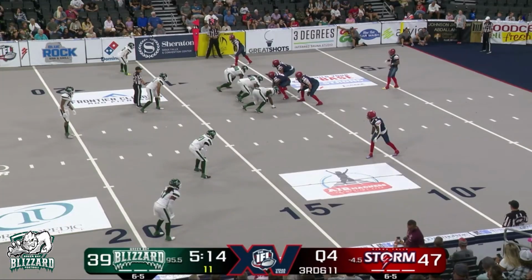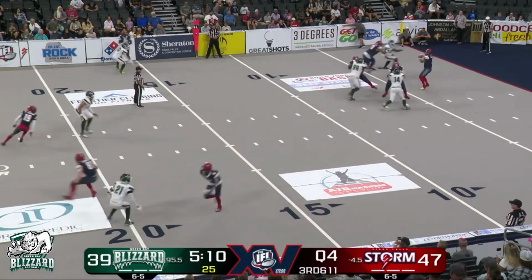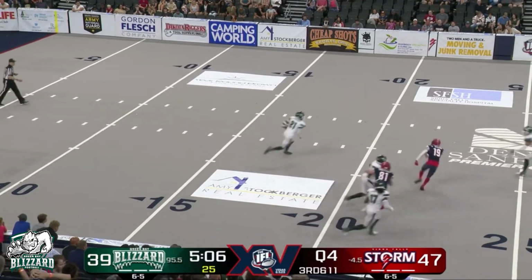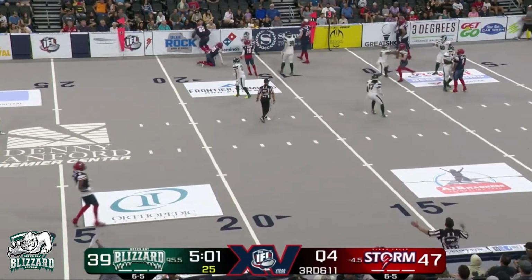Sioux Falls would like to put the clamps down here and now and put this one to bed. Lorenzo fires to the left. That one's going to be intercepted. Claiborne read that perfectly. Lorenzo threw it into double coverage. Green Bay trying to return it. They won't. Blakey.